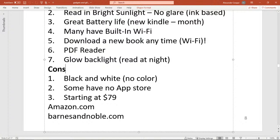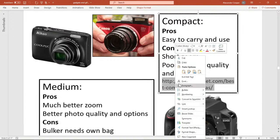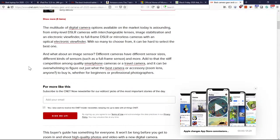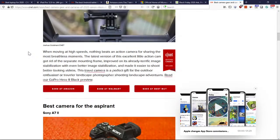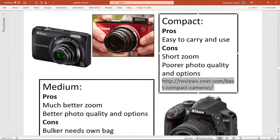All right, so let's go ahead and talk about digital cameras a little bit too. So what kind of camera do you want? Some good ideas, and let's see if I can pull up our list here. There we go, 2020 Best Camera and Gear, recommended by CNET. Good place to get you started. Here it is, the GoPro Hero 8 Black. Editor's Choice, Best Camera, High Flying, Entry Level Camera. So let's talk about different types of cameras, okay?